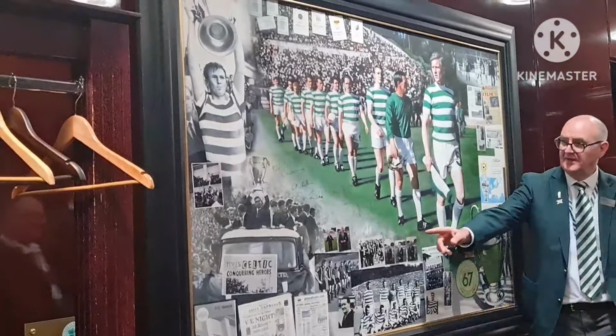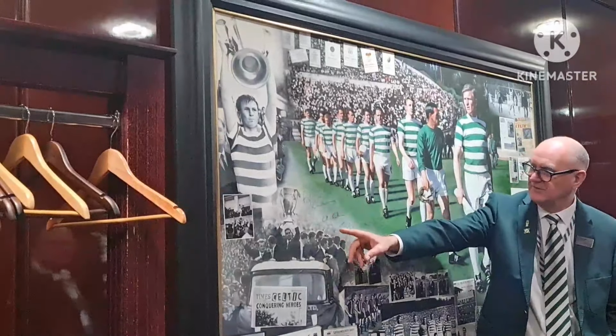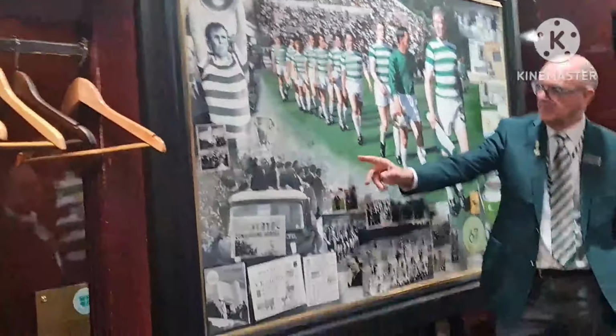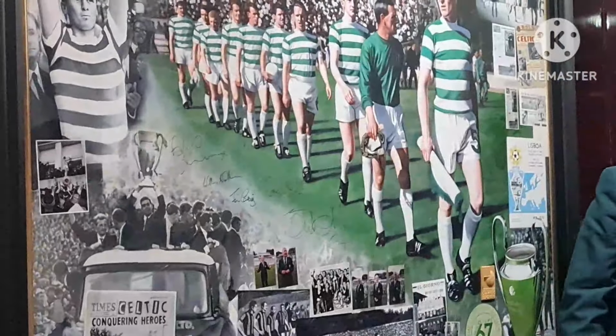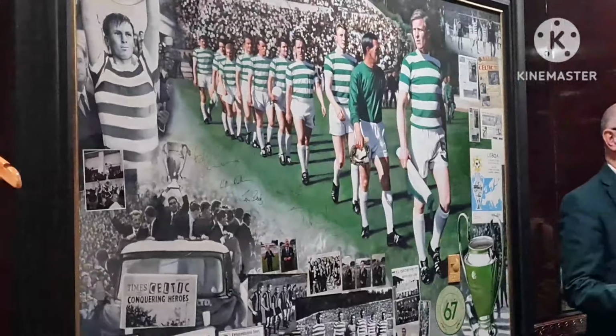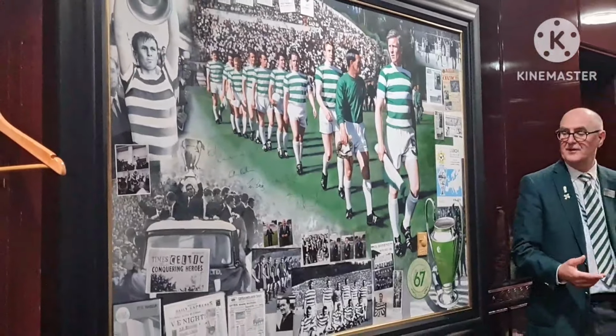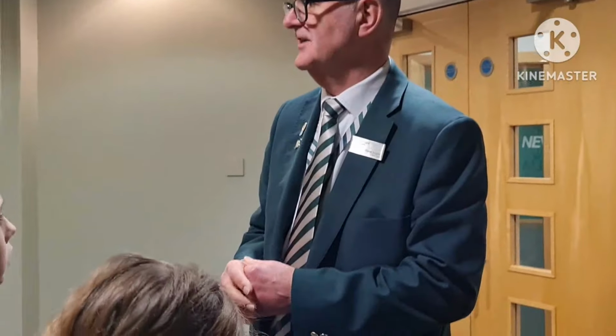It was happily autographed by some of the players that were still with us when it was completed: Bobby Lennox, Willie Wallace, Jim Craig, John Clark, and Bertie Auld. The painting was commissioned by the Celtic charity, the Foundation, that keeps us true to our roots, founded by Brother Walfrid in the first place, to raise funds for those 96 on it.